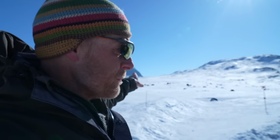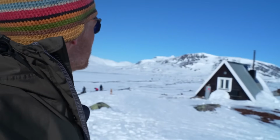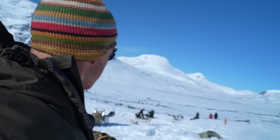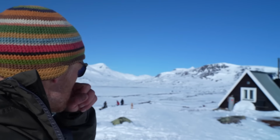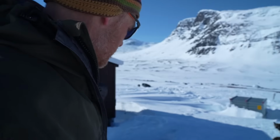So now we are ready to go and we're heading into that valley up there. It's very bright, very blue sky, a little bit of wind. The wind is good for the dogs, it's cooling them off. Now they're eager to go. So, here we go.